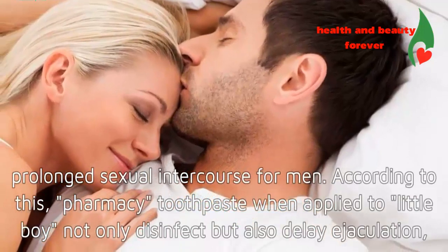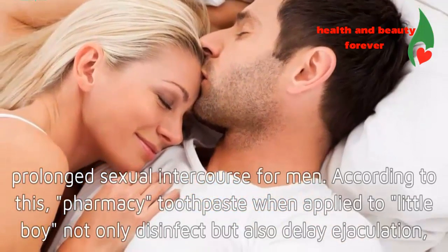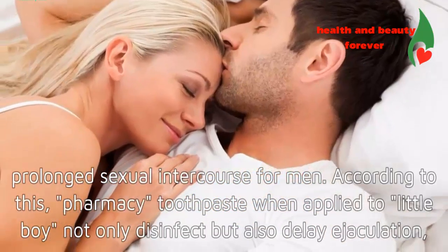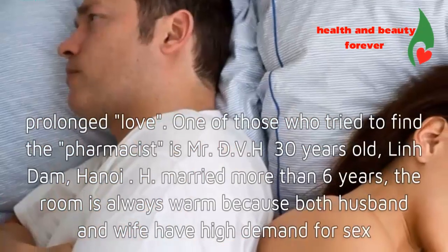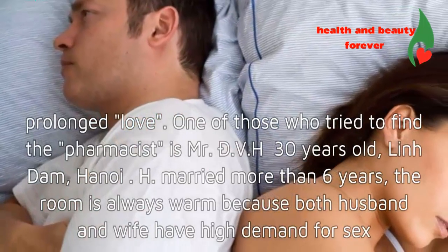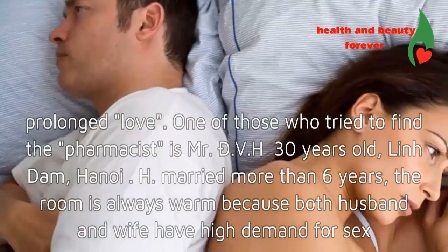According to this pharmacy, toothpaste applied to the little boy not only disinfects, but also delays ejaculation and prolongs love. One of those who tried it is Mr. H, 30 years old, from Lindam, Hanoi.